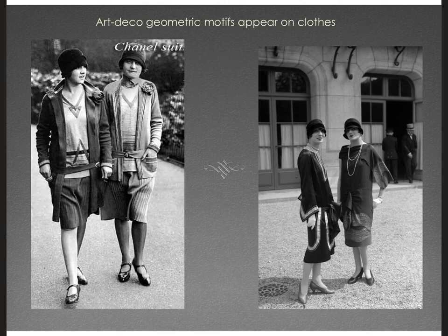If you remember last time, I was showing you how Art Nouveau motifs and patterns like the whiplash curve were appearing in clothing as they were in architecture. You can see that here too, kind of Art Deco geometrics and other design motifs that we'll see in architecture and decor are also appearing on clothes. So here are some Parisians around 1926 in a Chanel suit on the left-hand side and then in dresses on the right-hand side, and there is a very deco feel to them.